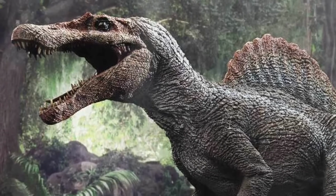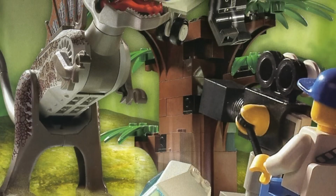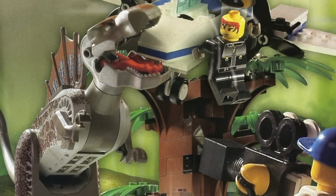And for the makers of Jurassic Park 3, the logical next step was to find a dinosaur that was even bigger than the T-Rex, and they settled on the Spinosaurus. So the Spinosaurus is the key big dinosaur of Jurassic Park 3, and because Jurassic Park 3 was the first Jurassic Park film to get any LEGO sets, that means that the Spinosaurus debuted all the way back in 2001 in LEGO form. 1371 Spinosaurus Attack is part of the LEGO Studios Jurassic Park theme.